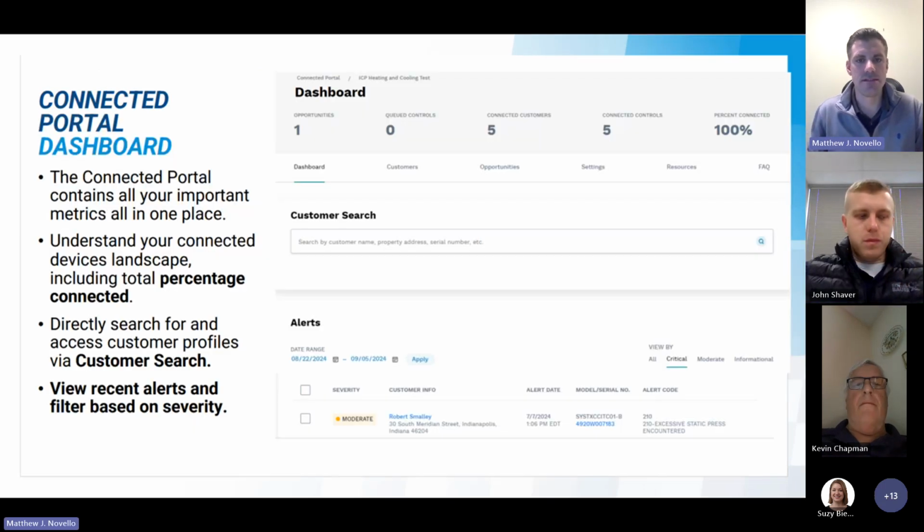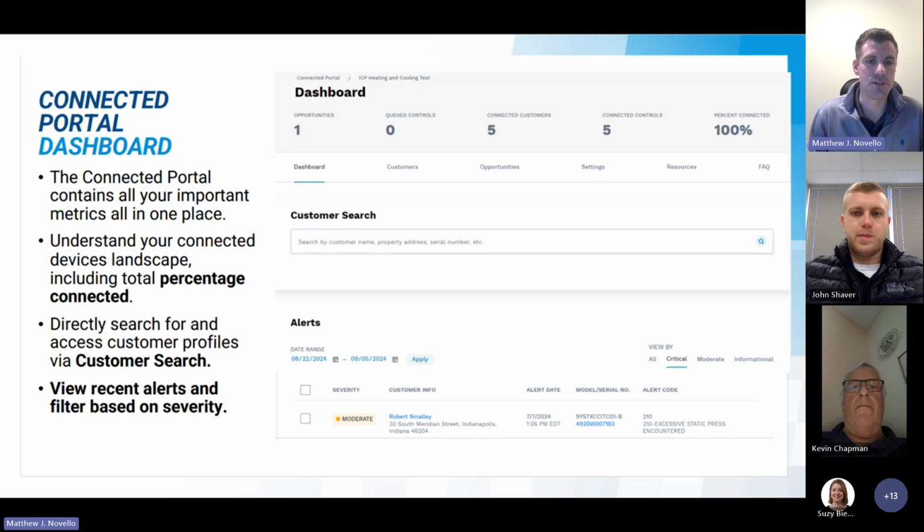This is a snapshot or an example of what that portal will look like. You can see your connected customers, how many controls are connected, and you'll also see opportunities. What opportunities are, are people who basically didn't data share with you. So you installed a system in their house, you put an Ion Gray or an Ion Black in, but they said, no, I don't want you to see the performance of my system. You'll still know kind of where they are.